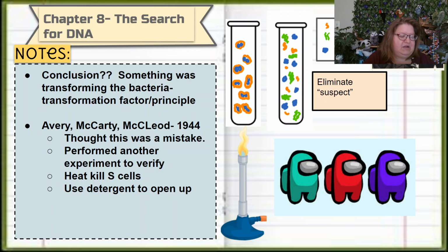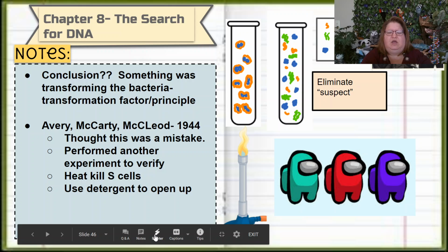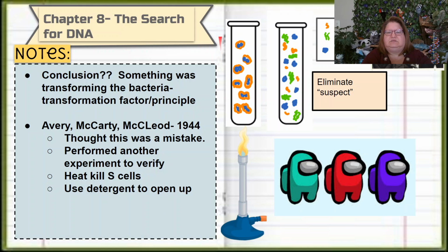Now, Avery, McCarty, and McLeod were three experimenters that are going to be trying to finesse this experiment. Avery, in fact, thought that Griffith may have just done something wrong. Maybe he was kind of sloppy. So Avery wanted to verify, and he wanted to verify in a more thorough chemical assay, a test. So what he did, and I'll come back to the Among Us in just a second, was take the S cells, these are the S cells with their coating, and he killed them. And then he used detergent to kind of open them up.